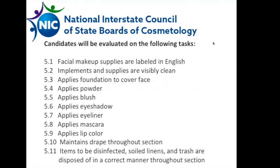As far as the eyeliner, we don't require them to sharpen a pencil. They may use a pencil. If it breaks, then they would want to sharpen it, but otherwise everything in that kit is clean and ready for use. And if they want to use a liquid liner, we don't have a problem with that. They can certainly use that. They would have to, of course, use a disposable applicator for that.